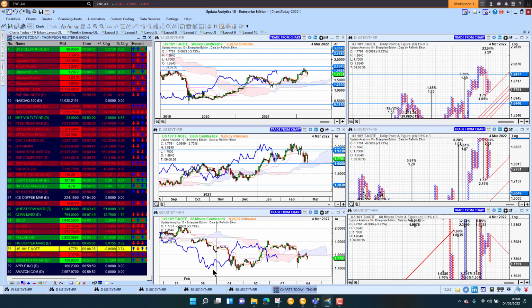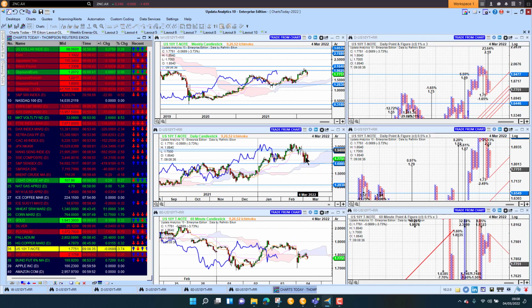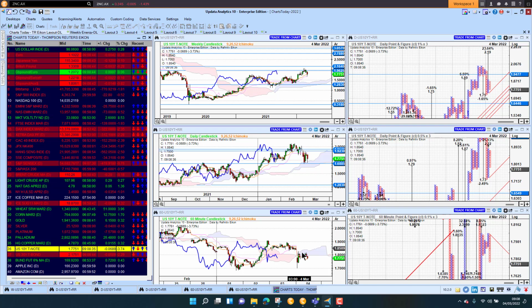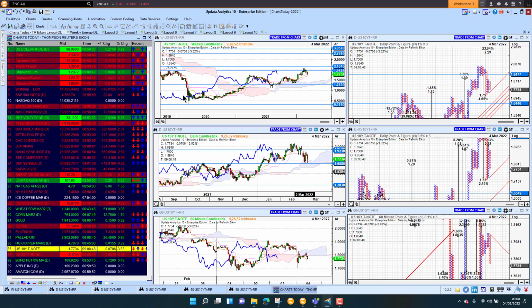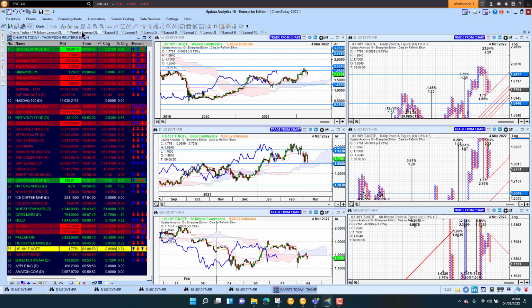US 10-year yields are really just fluctuating on the uncertainty. The Fed have said they will raise rates this month, but the reality is we are just seeing a big fluctuation in the price.